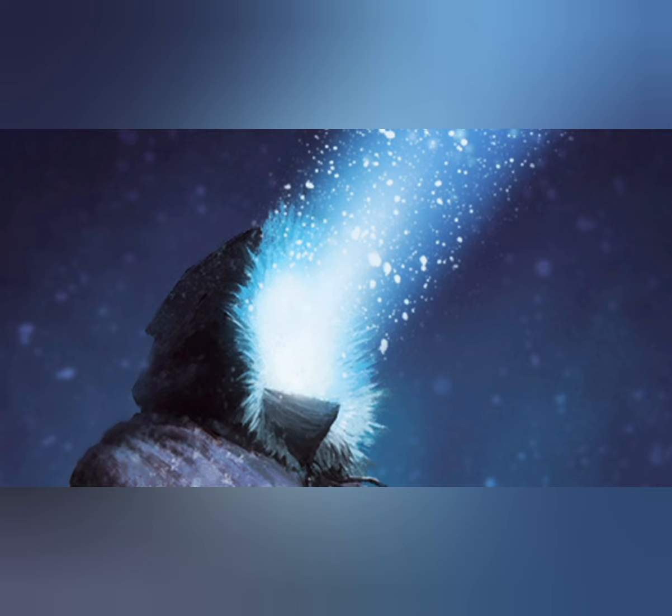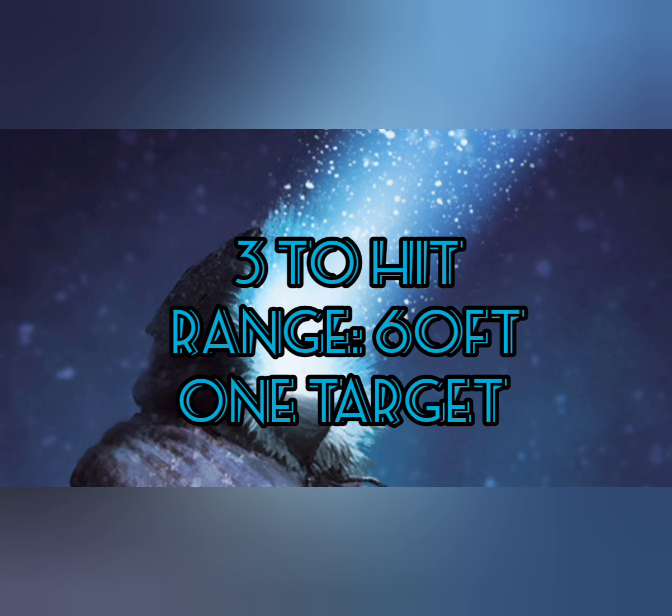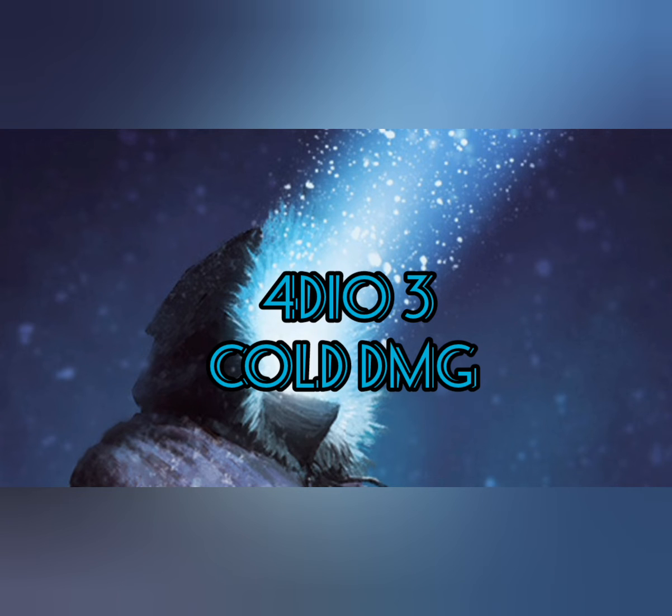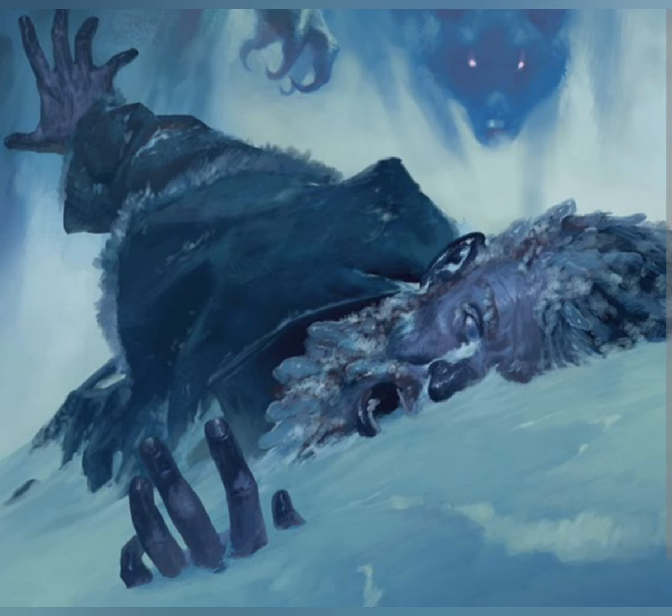And it gets a Cold Ray ranged spell attack with a +3 to hit with a range of 60 feet on one target. If it hits, it deals 4d10 + 3 cold damage. Here is the lore of the Coldlight Walker.